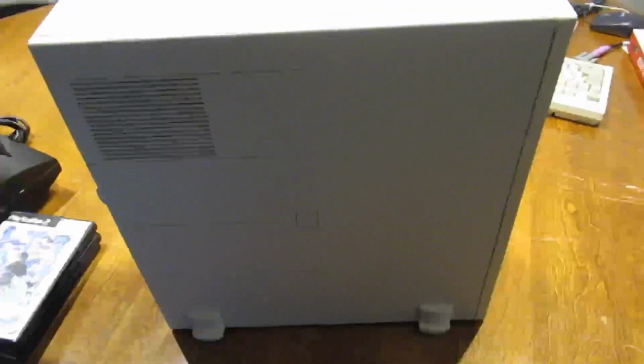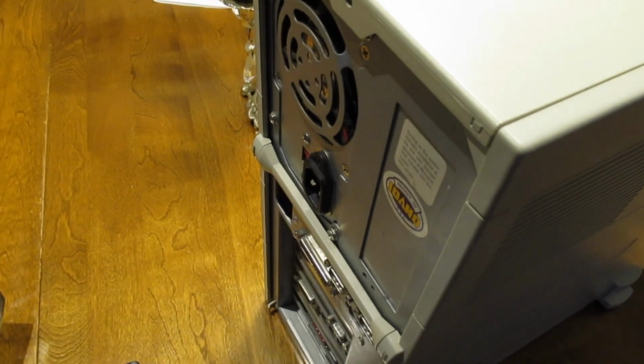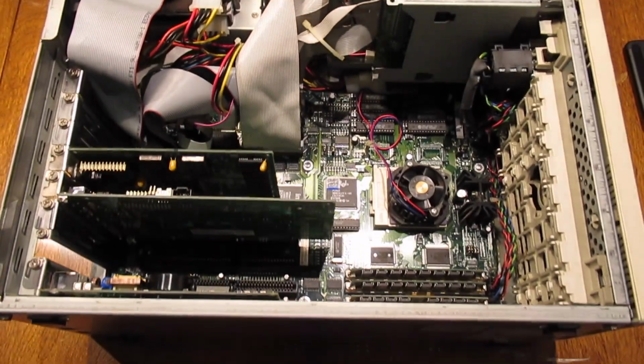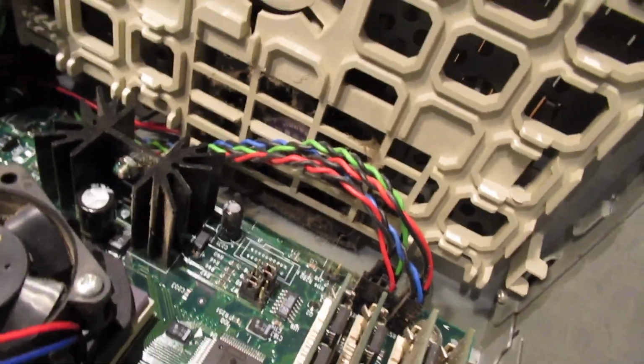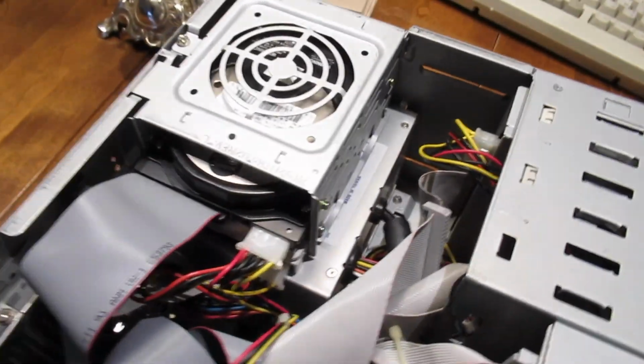So, yes, that's the side. Let me put it on its side, and we'll take a look inside, because of the style of case design here, you have two clips, and there should be a thumb screw here, but there isn't one, and the whole thing slides off. Okay, so here it is, opened up. It's in very good condition. The only place that I see dust is up here by the little tiny case fan, but everything else is in really good condition. So let's start up here.